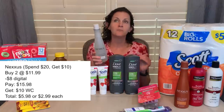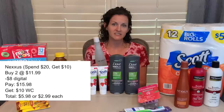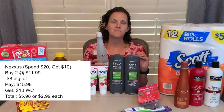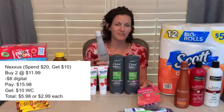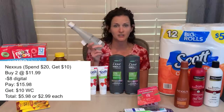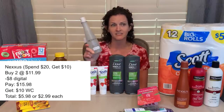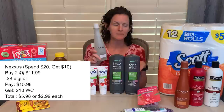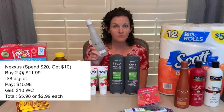Now, you cannot pay on a spend deal with Walgreens cash and still get the Walgreens cash back. That's a very simple answer. So it is a high out of pocket, and I know not everyone likes that, but if this happens to be your shampoo and conditioner of choice, I love the Nexxus hairspray. It's like comb through finishing mist, I think is what it's called. It's my favorite hairspray. But the $8 coupon only applied to the shampoo.